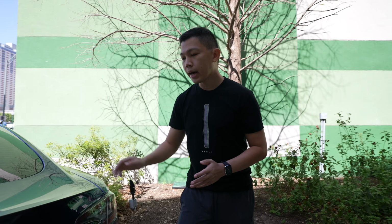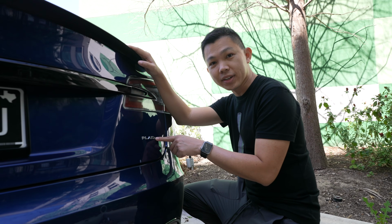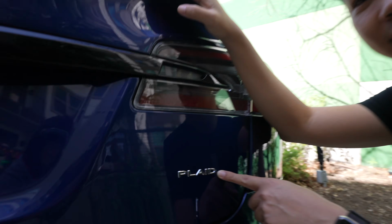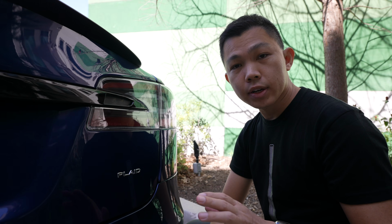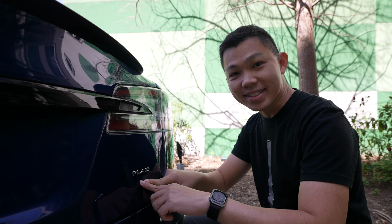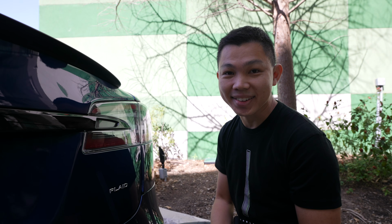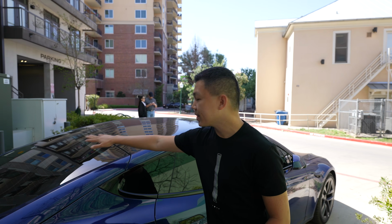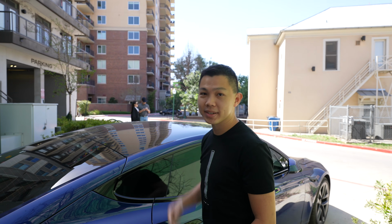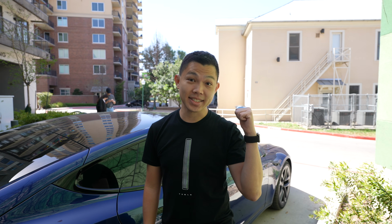And you know it's a Plaid with the carbon fiber spoilers and the Plaid logo over here. So this is what you get when you buy a Model S Plaid. For the original ones, I believe the first 25 orders, they actually have the actual Plaid design. That's very nice. But those are rare and hard to get. With all Teslas, you've got a classic glass roof all the way on top. So this is the Model S from the outside. Let's head inside right now.